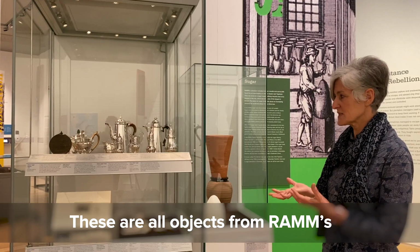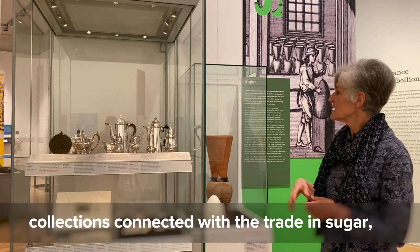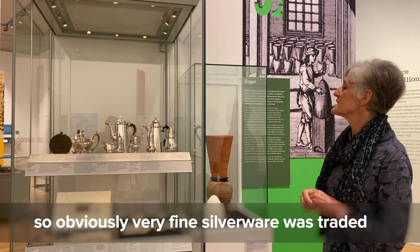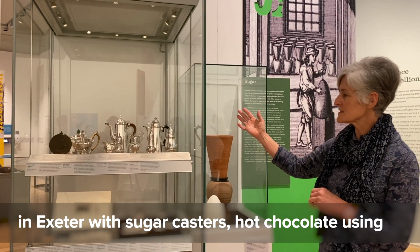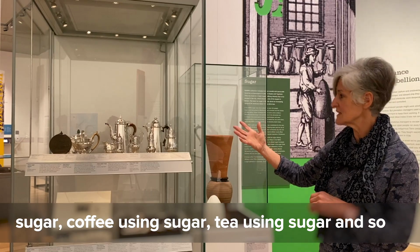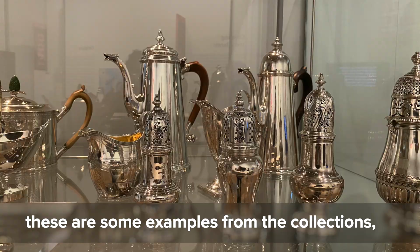These are all objects from RAMM's collections connected with the trade in sugar. So obviously very fine silverware was traded in Exeter, and it was a golden age for goldsmiths in Exeter, with sugar casters, hot chocolate using sugar, coffee using sugar, tea using sugar. And so these are some examples from the collections.